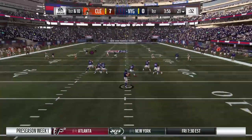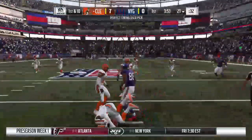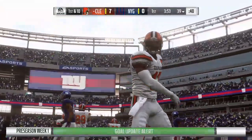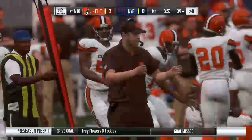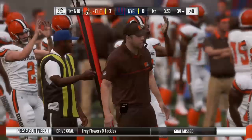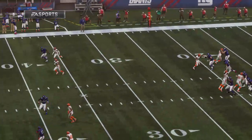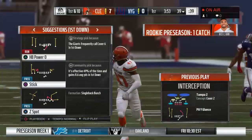Now a play fake here on first down. Well, he's going to take a shot right up into heavy traffic, and it's intercepted. Picked by Tracy Walker, and his guys are going to take over at the 39-yard line. Well, they didn't exactly show patience there, did they? Just down a score, they come out firing right away and compound things by throwing an interception. They put their defense in a really tough spot.